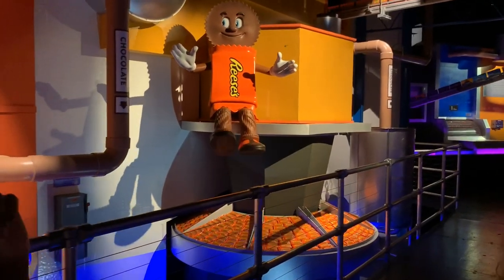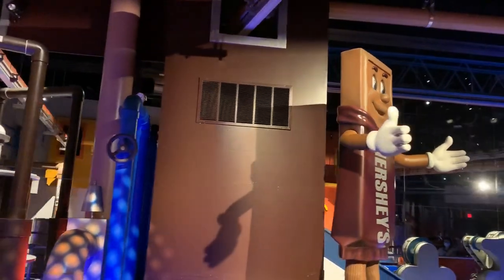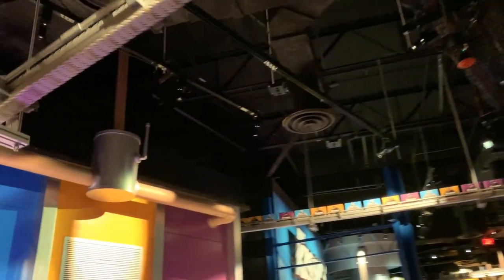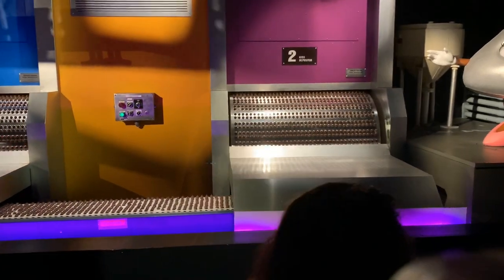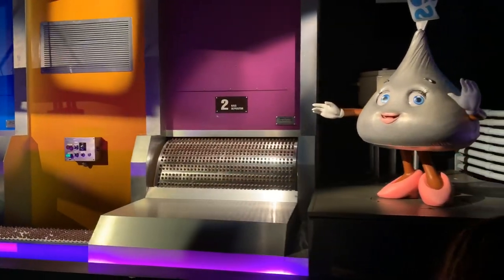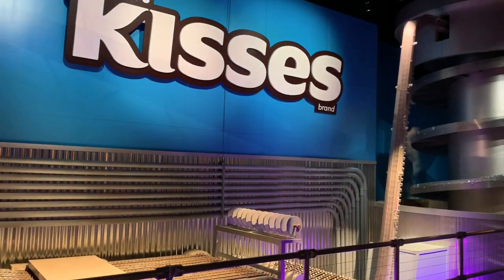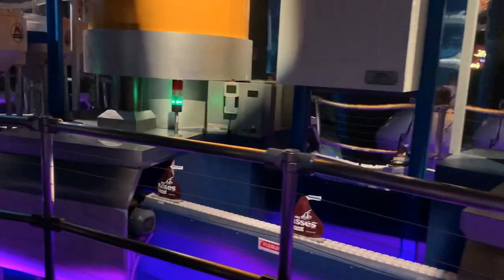All of that fresh, delicious Hershey's chocolate goodness is finally ready to be packaged. Like Hershey's milk chocolate in special dark bars. Hey, don't forget about Reese's peanut butter cups. Everyone has a favorite. Mine are Hershey's Kisses chocolate. Aw, thanks, Alex. That's so sweet. Wherever you go, you're never far from a piece of Hershey's happiness. So be sure to share that goodness with the ones you love.